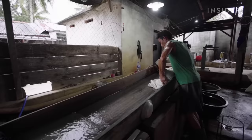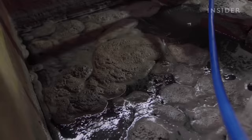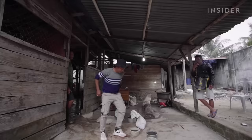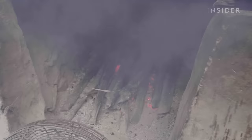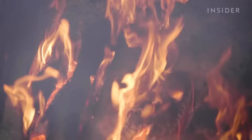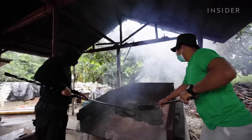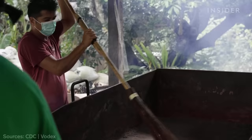So Nasrin has to refine the tin. A worker washes it again to get rid of any residual sand. Now, this is the tin Nasrin can actually sell. Workers then heat these metal platforms over an open fire. Then they pour the tin onto this blazing hot surface to evaporate any residual water. When workers inhale these fumes, particles of tin can enter their lungs and over time affect their breathing.